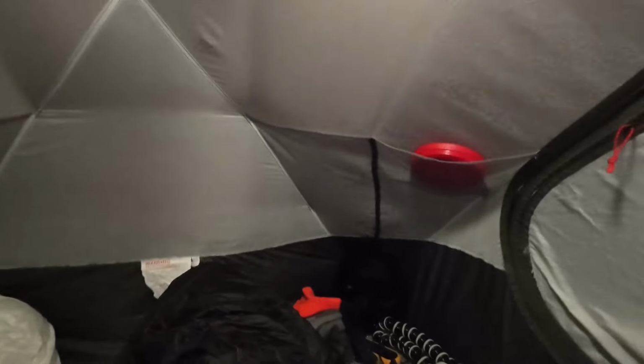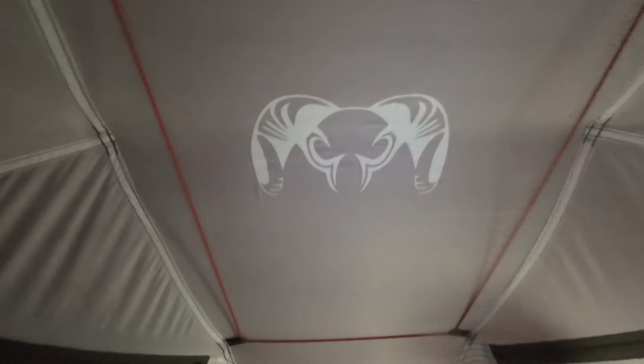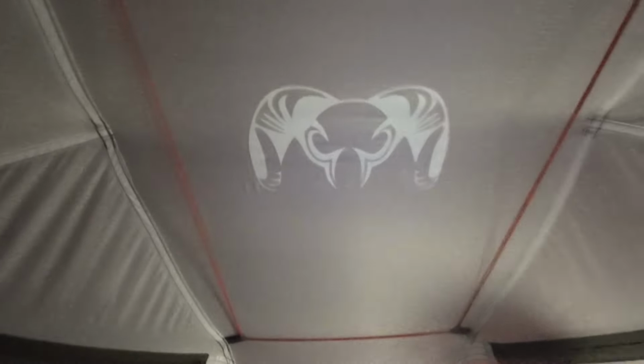I'll turn you around, let you see the tent. There we go, that's your Storm Star in action. And that's that lovely noise. And that is breezy, to be biffing this tent round like that.